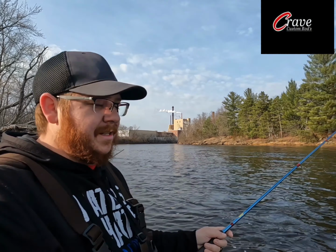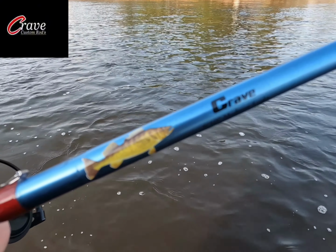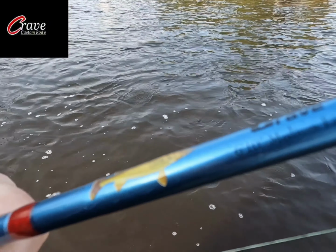Hell yeah. I definitely gotta say, the Crave custom rod here. Oops, look at that. This is definitely a big fish pole. This thing pulls in big fish.